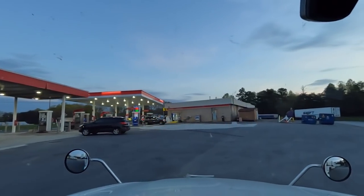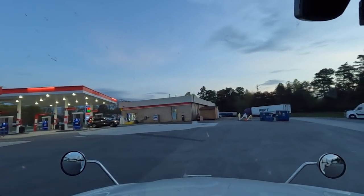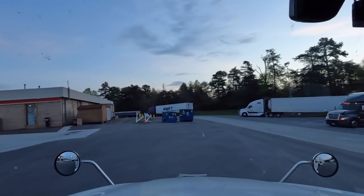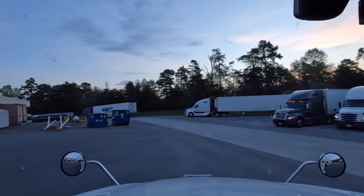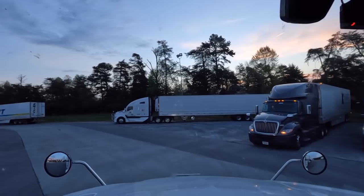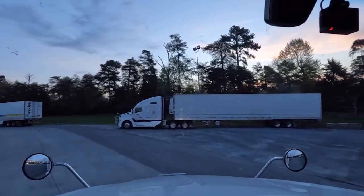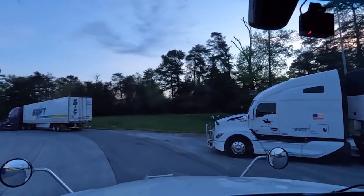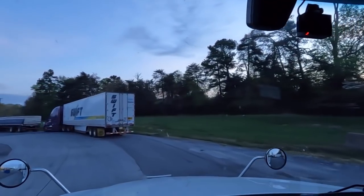Ooh. It'd be a shame if we flipped the truck in a parking lot, right? Hitting a pothole. Alright, we're gonna get down the road, pick up from our usual spots, as close to usual as we have.